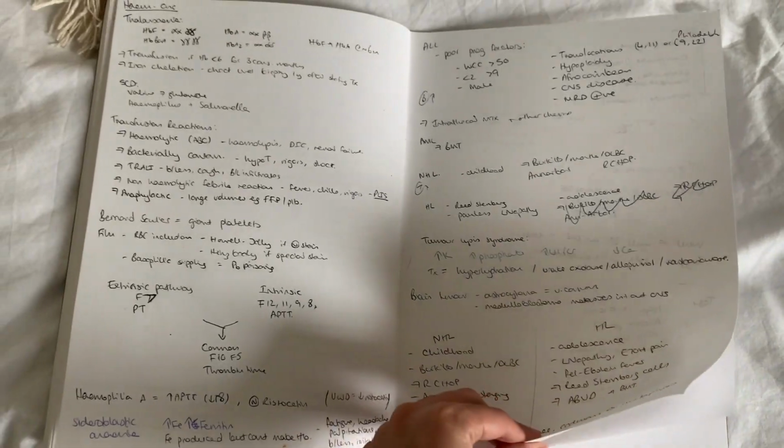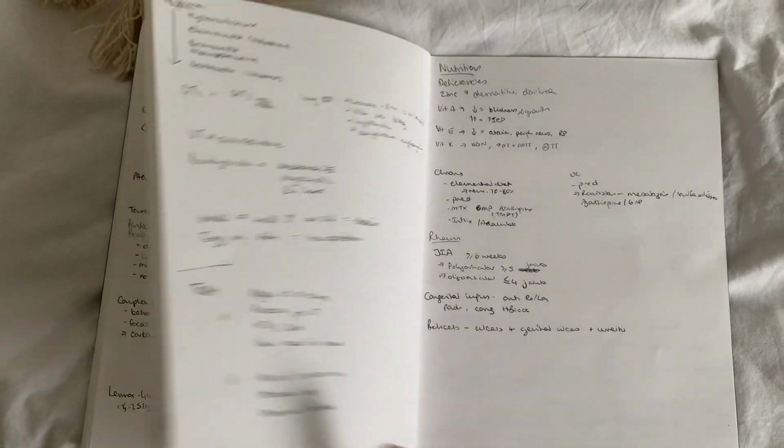Yeah, literally just random facts. I'm just going through them now. I've got about 30 minutes left. I'm going to log in at 9 so I can get all the invigilation stuff out the way. So I'm just going to run downstairs and have some toast.